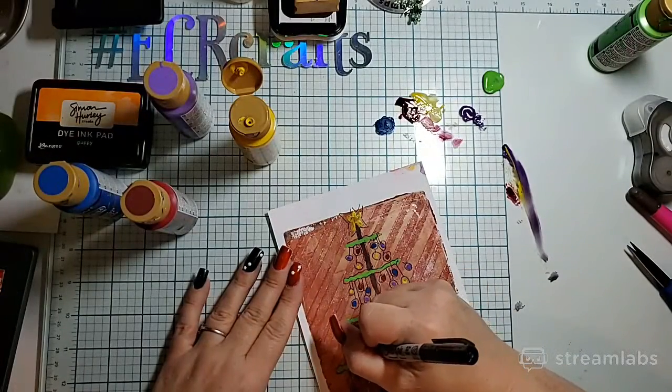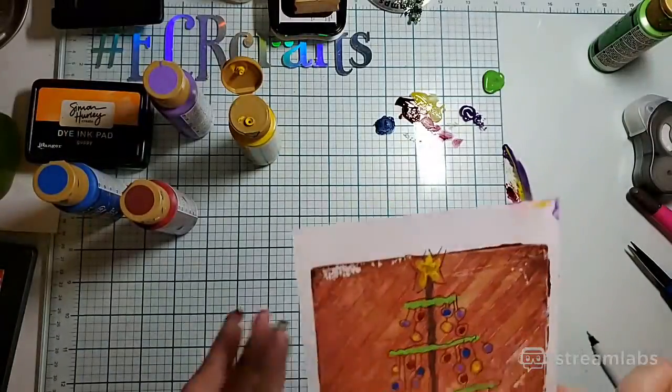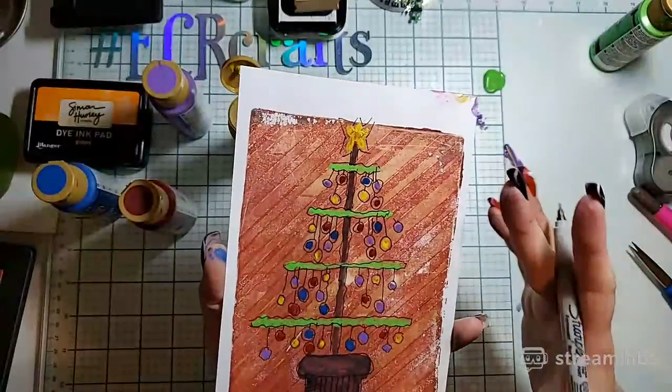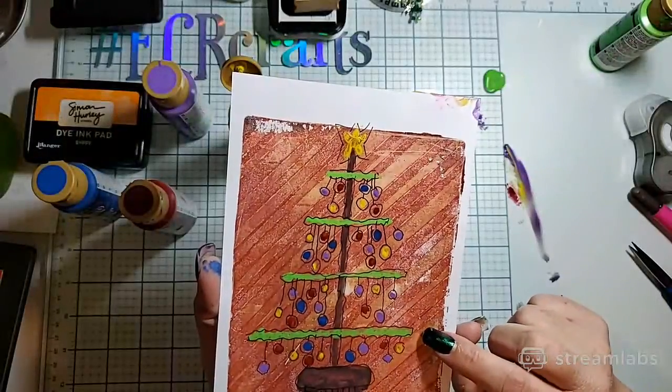I think I want to invest in some of the Arteza ones that are already card worthy. And look, isn't it beautiful? Granted, this is a big card. This would be for somebody that you really like and wouldn't mind spending the extra money on.